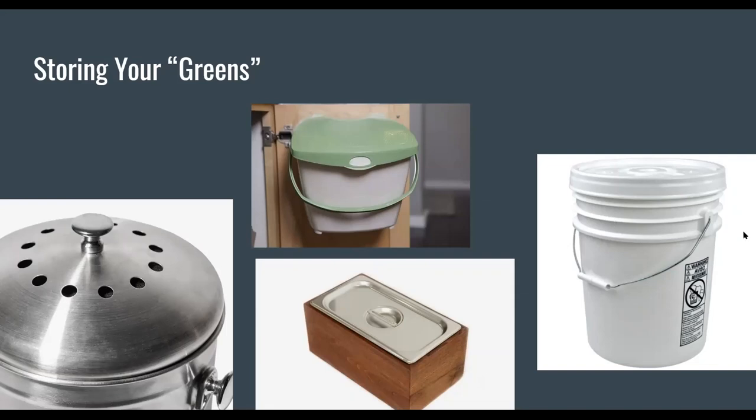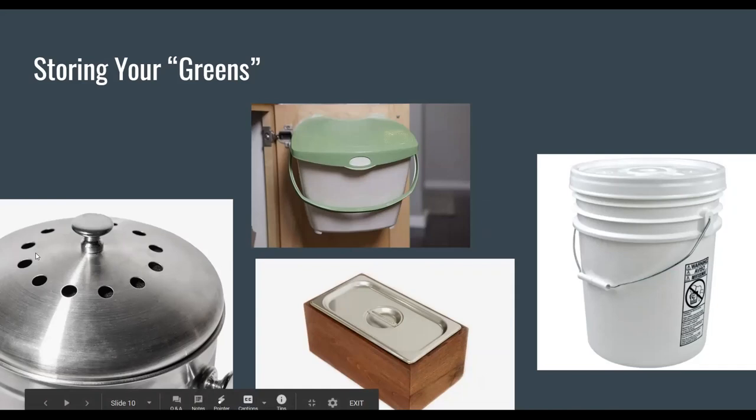However, because composting is becoming trendier, which is great news for all of us, there's lots of really cool inventions that are coming out onto the market. So the silver thing over here, these vents have charcoal in them. So supposedly it's supposed to smell better or have no smell at all.